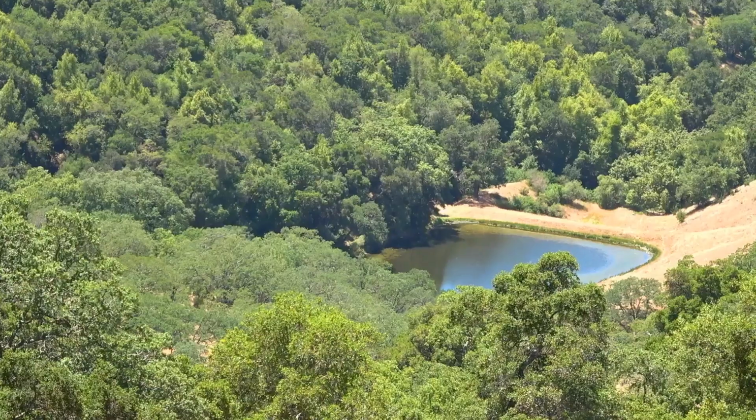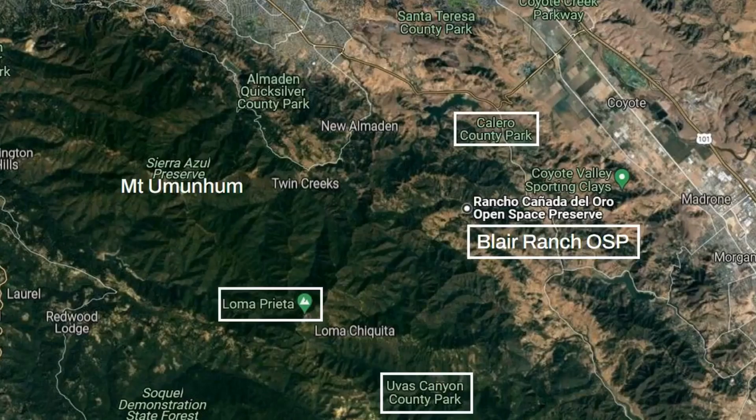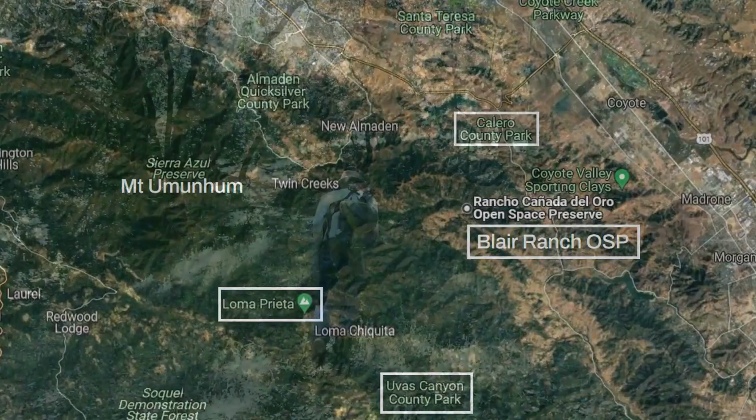Blair Ranch has 8 miles of ranch roads that can be used as trails. Blair Ranch is connected to Rancho Caneda del Oro and will eventually become part of this preserve. It is tucked in the middle of county parks and other preserves. Southwest of Blair Ranch is Uvas Canyon County Park, to the north is Calero County Park, and to the west is Sierra Azul and the Mount Umunhum Peak. There are views of Loma Prieta, the highest peak in the Santa Cruz Mountains, at 3,800 feet. Together, these nearby protected areas make possible wildlife corridors along the eastern side of the Santa Cruz Mountains.